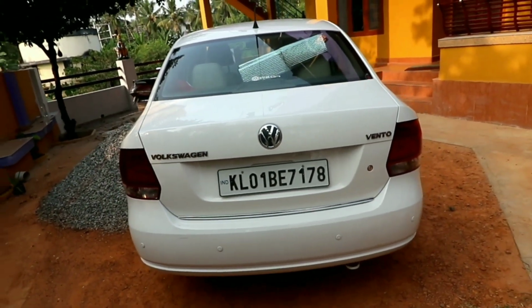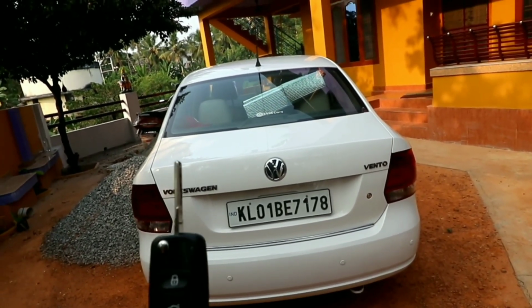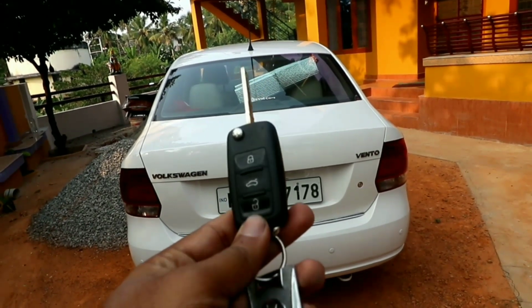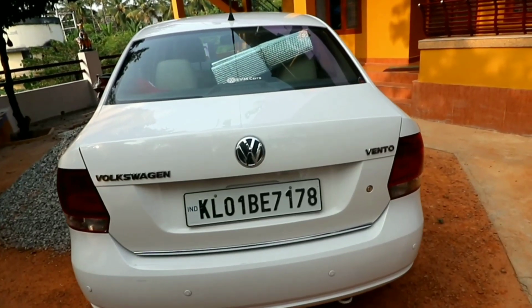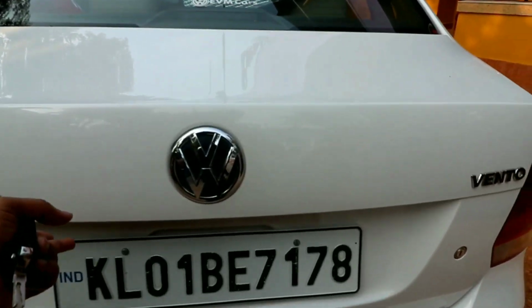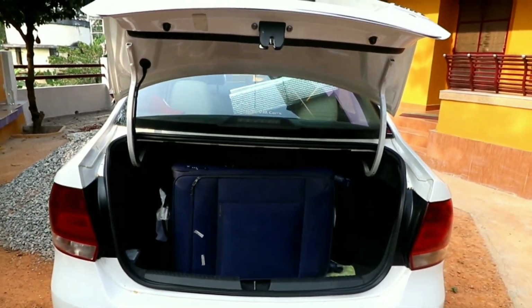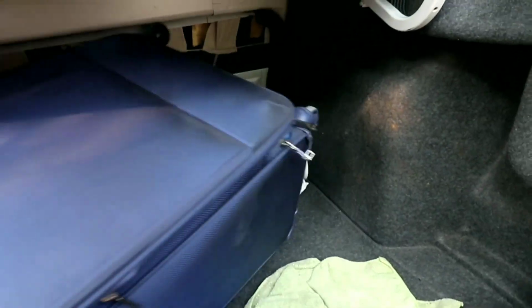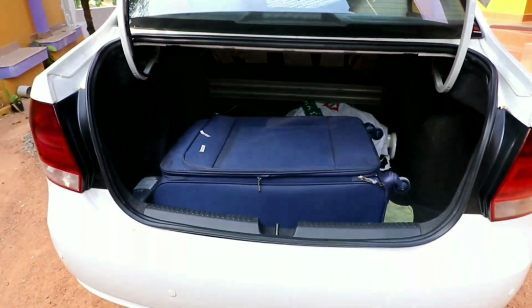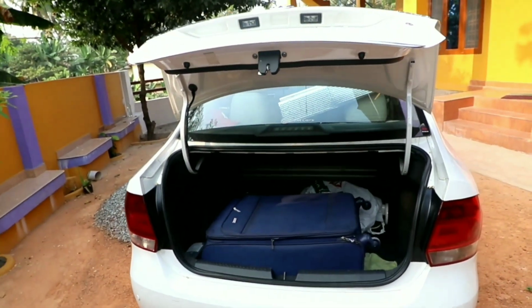The boot looks chiseled, but not like the new model. It doesn't have LED lamps. And the remote comes with a boot opener. As you can see, you press it on and the boot's open. Quite a bit of boot space for a sedan, not too huge, but good enough. One suitcase does fall in very easily, and you can fit one big and two smaller suitcases pretty easily.